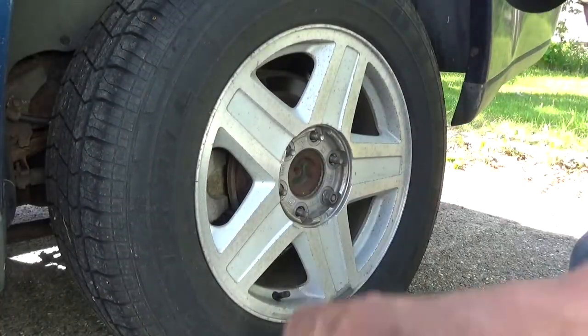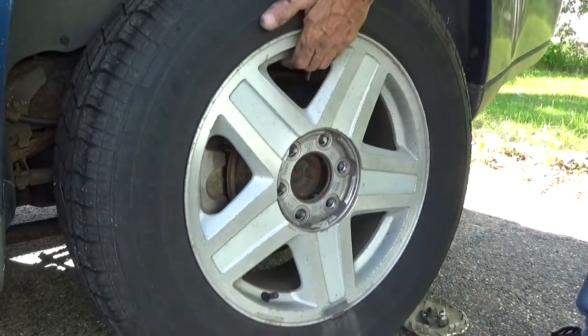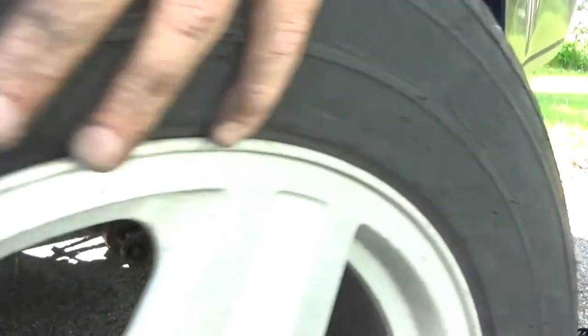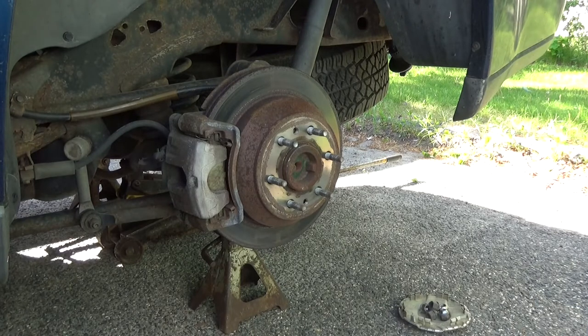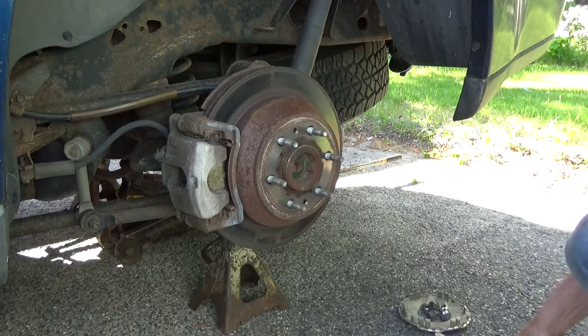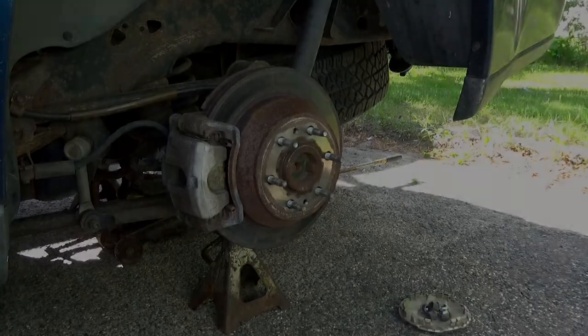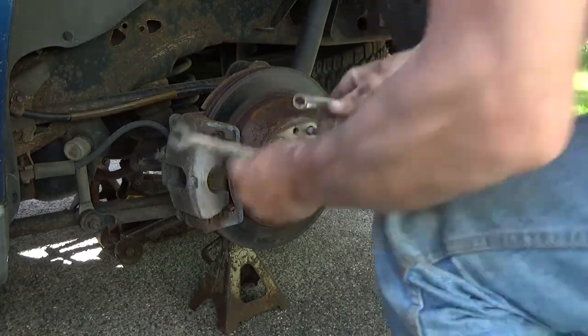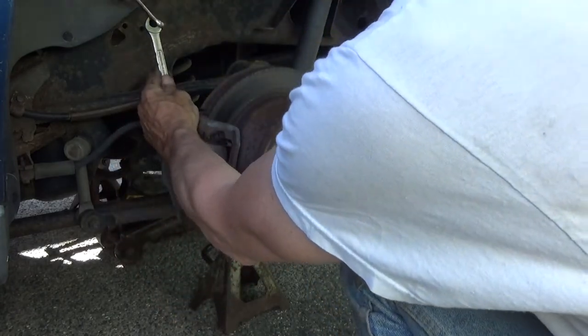Get the wheel off on over on this side. Tire underneath. Sorry about that. Didn't mean to bump you. Get the tire underneath the vehicle. And remove the caliper bracket. Now I can remove the caliper and caliper bracket on this side. Again, using the two wrench method.